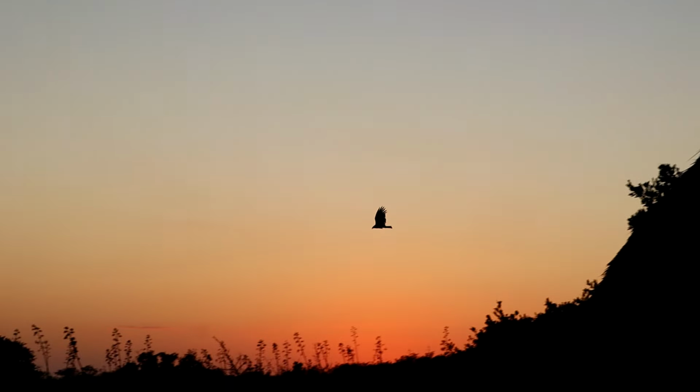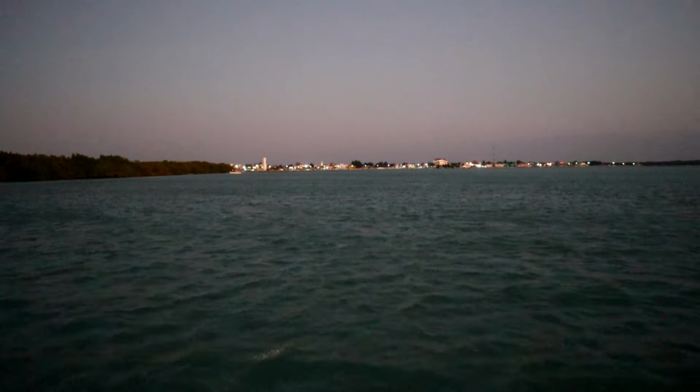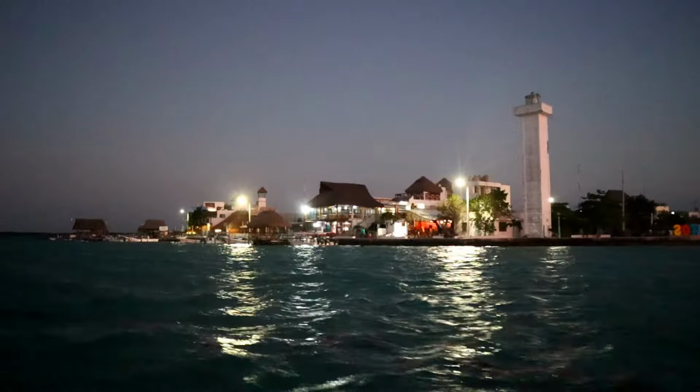The sun was going down over Rio Lagartos. It's an incredible place and really worth going there for a day trip. Or why not stay in a hotel for as low as $15 per night?